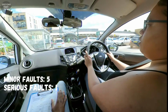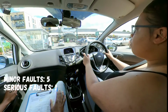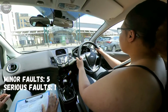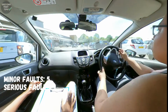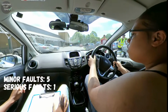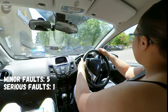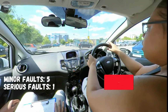So what we're going to do, you can go around them if it's safe, yeah? Let's keep going straight down, please. Go slowly, okay? We're going to do a forward bay parking. Only the bays on the left here, yeah? When you're ready, please. Any bay line, okay? Go forward in, yeah?